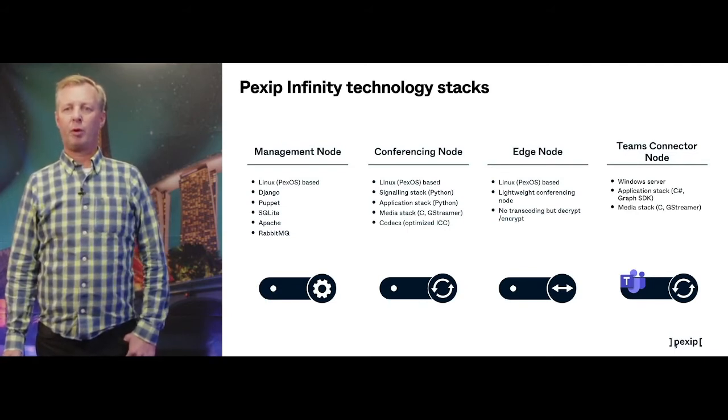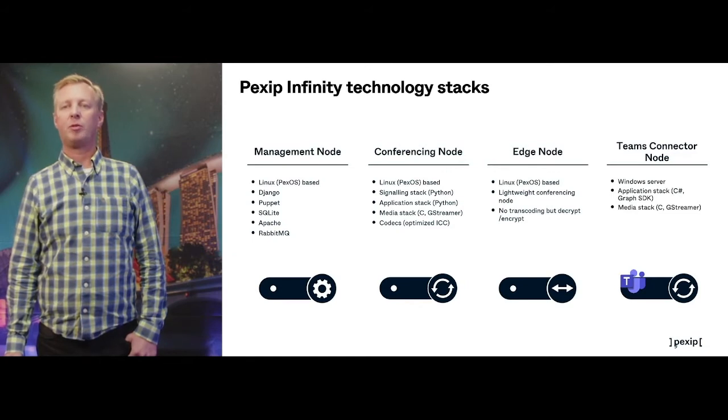Customers can choose to deploy these conferencing nodes, management nodes, edge nodes and connector nodes in 3 different ways. First way is to deploy them in their own private cloud or on their own bare metal servers in their own data centers. Second way of doing it is to use Pexip Private Cloud, where we handle all the conferencing nodes and you just handle the management node.